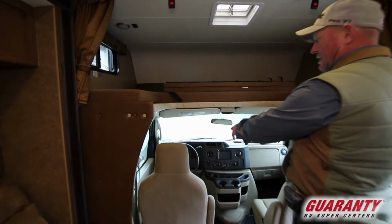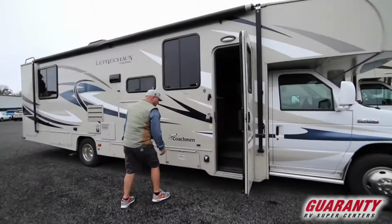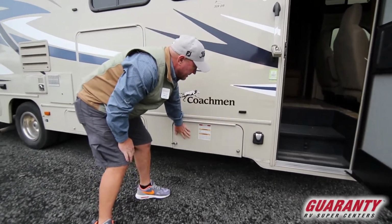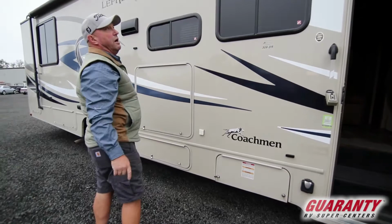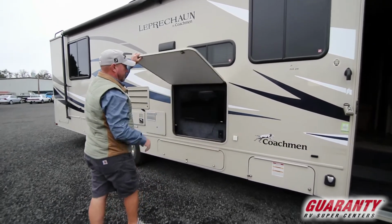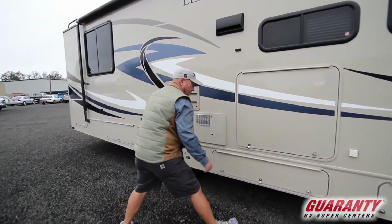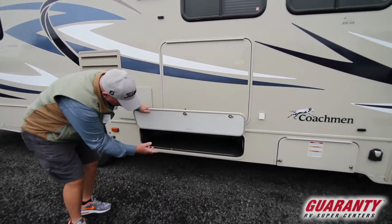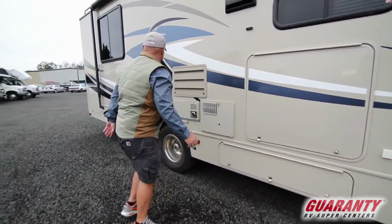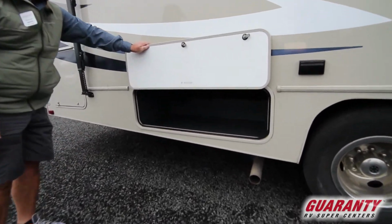Okay, in this cockpit here, you've got cruise control, backup camera. All right, right here, we've got our propane tank, easy access. Big windows, manual awning. TV here outside. Big storage tray underneath here. Storage compartment. More storage on this side.